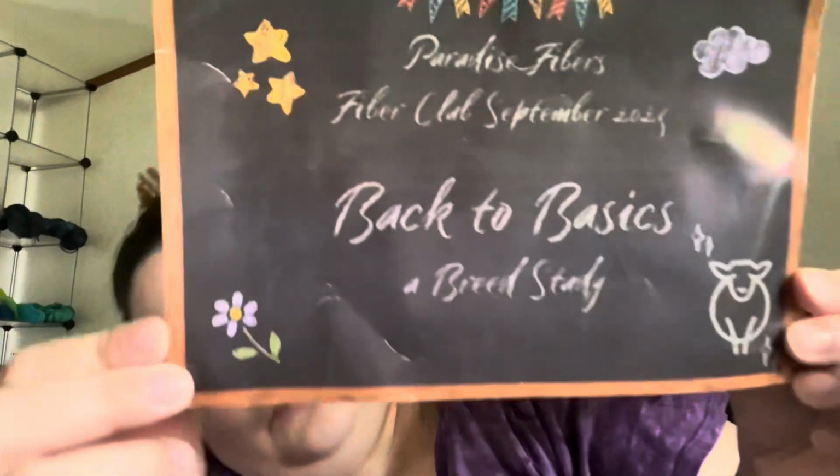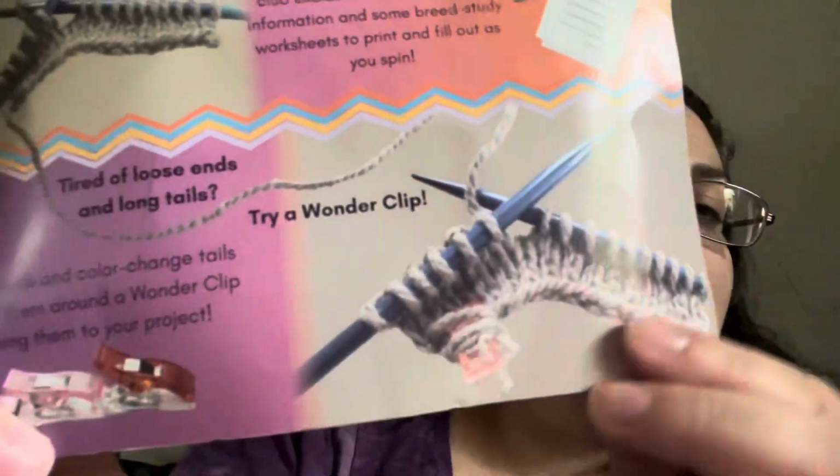Okay. It says Paradise Fibers Fiber Club September 2023, Back to Basics, A Breed Study. Oh, so it's like a school type thing. It says our showcase pattern this month is Lisa McFatridge's Snow Sheep Cowl, a lovely cowl done in stranded colorwork with worsted weight yarn. Check out our Fiber Club exclusive website for more information and some breed study worksheets to print and fill out as you spin. And then it says, tired of loose ends and long tails? Try a Wonder Clip. Tame loose ends and change color tails by wrapping them around a Wonder Clip and clipping them to your project. So there's the cowl. It's super cute. And these are the Wonder Clips they're talking about. Those are interesting.